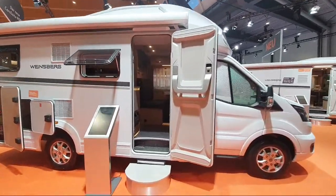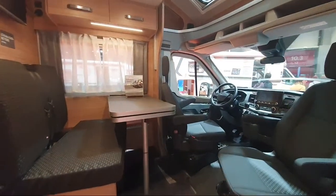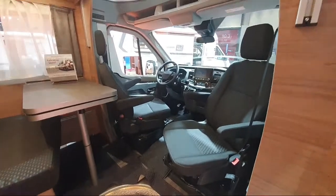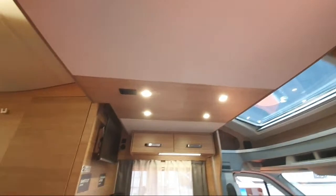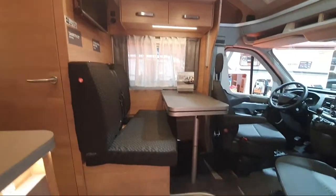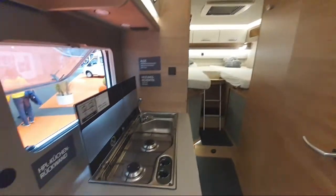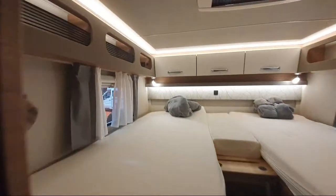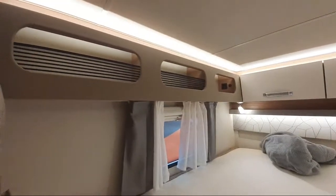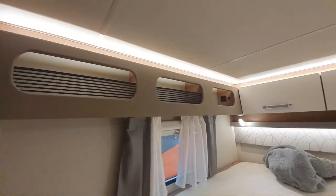Here, let's have a look inside. This is Weinsberg. This thing is going to cost 86,000 euros, and this is on a Ford base. Ford makes a really good camper van base these days. I would say for the motorhomes, I don't think it makes that much difference. In this thing here, 86,000 euros, you get a vehicle which doesn't have proper covers up here.